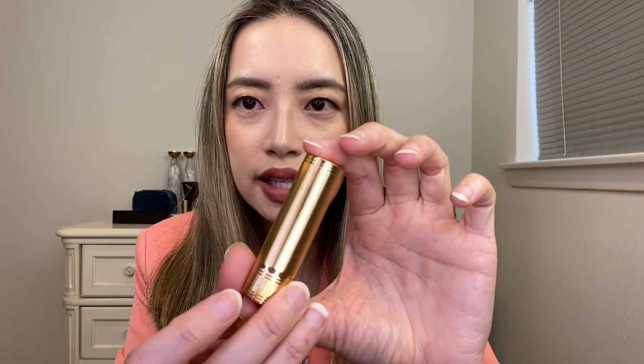So back to Gucci. The second shade I picked was in their matte finish. This is the lipstick case. Again, really gorgeous. I think these are some of my favorite luxury lipstick cases. And this is in the shade Fanny Rose.